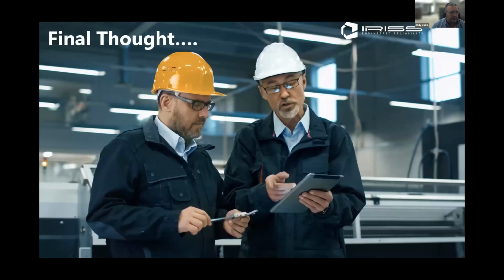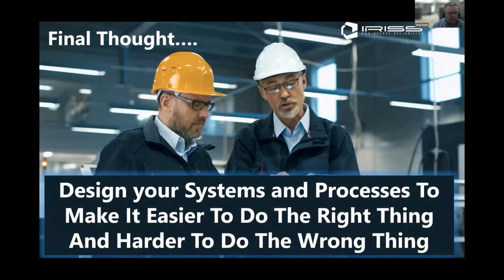And one final thought, design your system and processes to make it easier to do the right thing and harder to do the wrong thing.